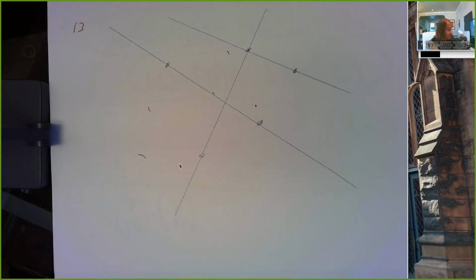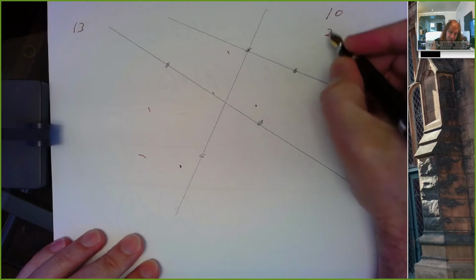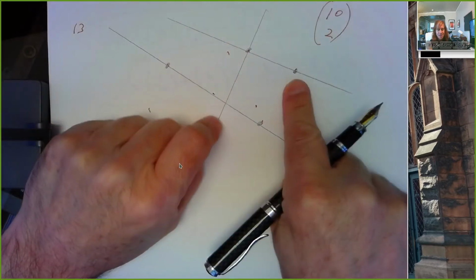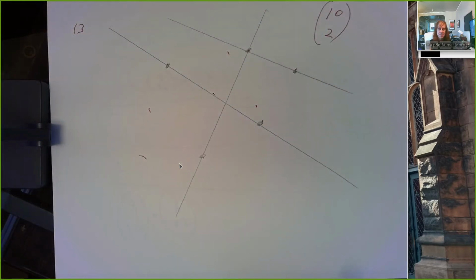So how many lines are there? Well, how many pairs of points are there? I don't know. But we have 10 points, and we want to choose 2 of them. How many ways can we do that? It's just 10 choose 2. And whether I choose this point and that point, or I choose that point and this point, I get the same line. So the order in which I pick these doesn't matter. So this is just 10 choose 2.